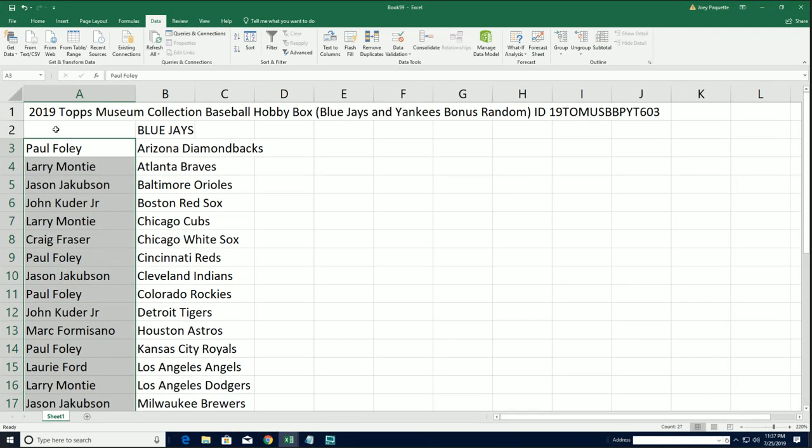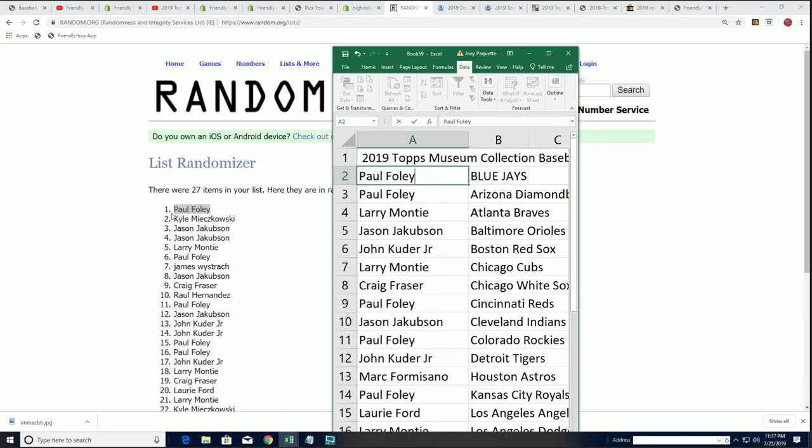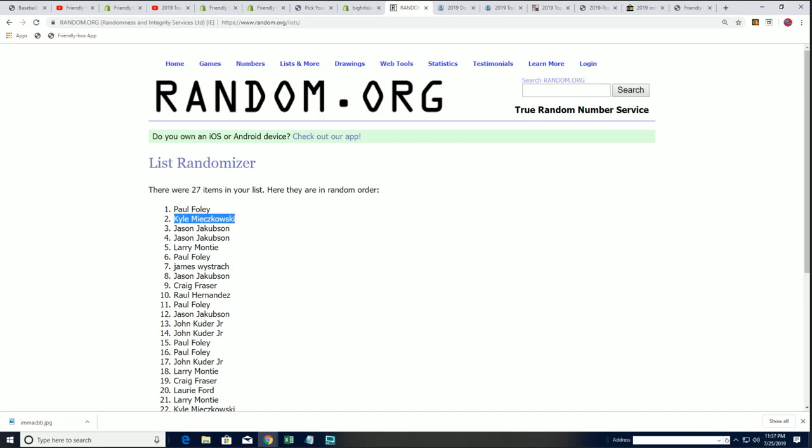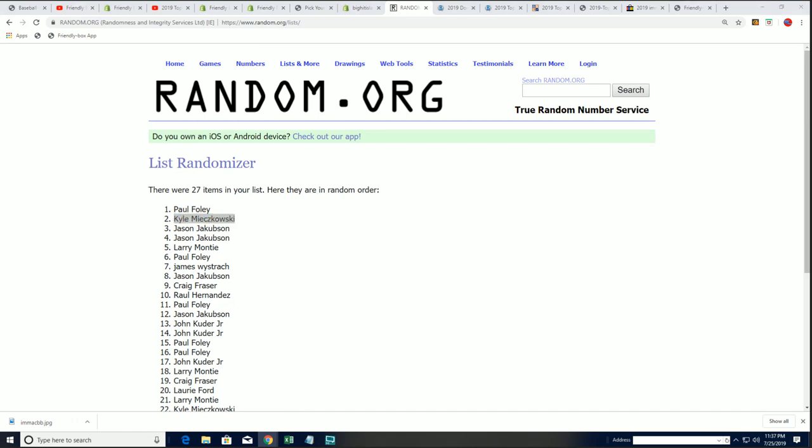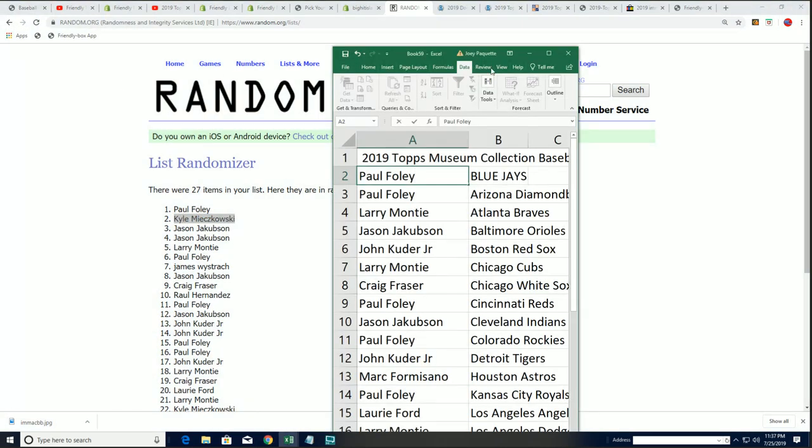Foley, congratulations with your free team in Museum Baseball. You got the Blue Jays, Foley. Boom. And then also, Kyle M scores the Yankees. So there's our two team winners in this box of Museum Baseball.